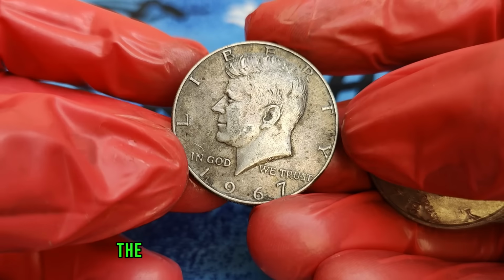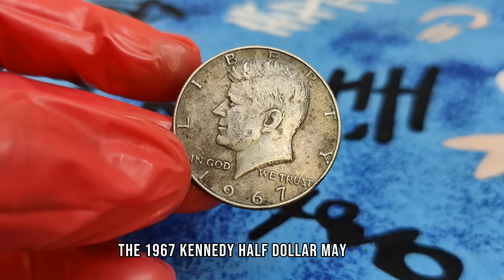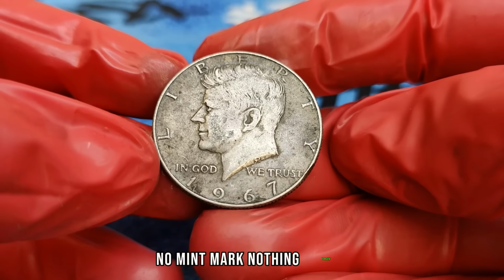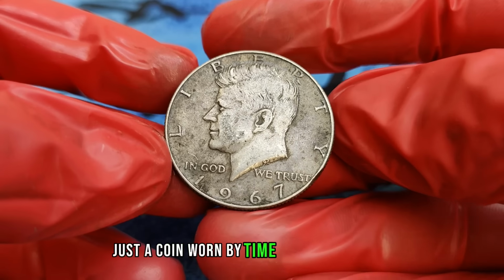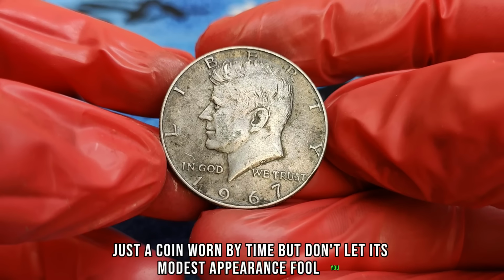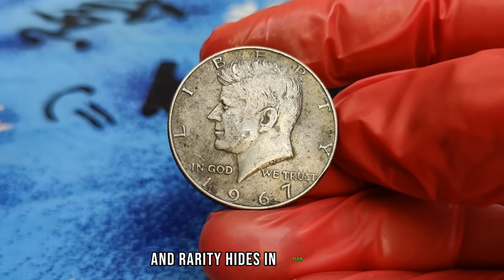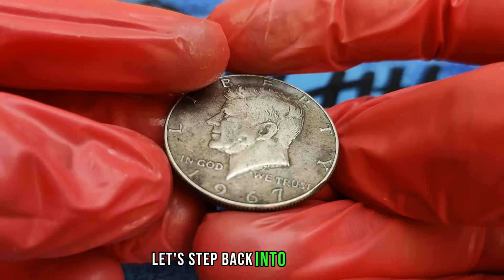At first glance, the 1967 Kennedy half-dollar may seem like a simple piece of silver from the swinging 60s. No mint mark, nothing flashy, just a coin worn by time. But don't let its modest appearance fool you. This is where history whispers through the metal, and rarity hides in plain sight. Let's step back into the story.